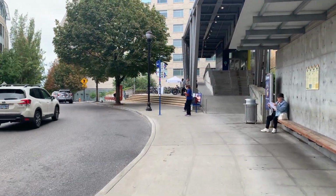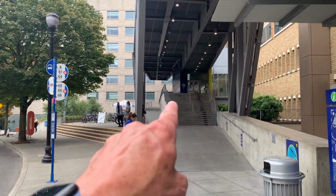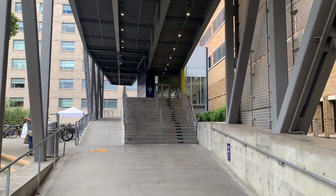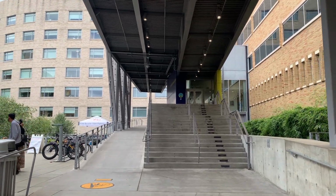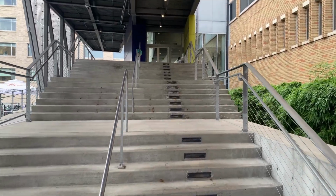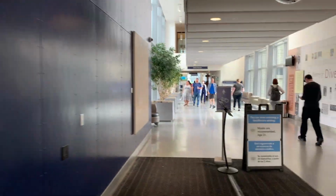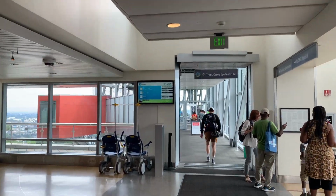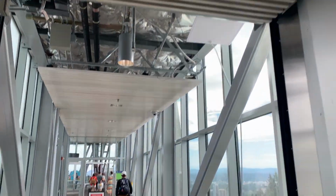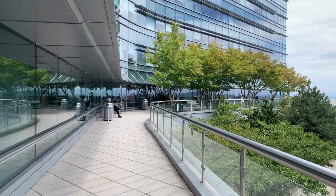And then once you get this far, you'll see a sign that will show you that the tram is this direction. You follow it. And this is the tram that we'll go on next. But before we go on the tram, let's go look out the end over here at the skyline.